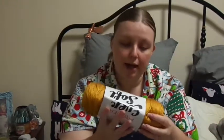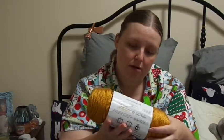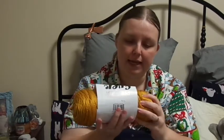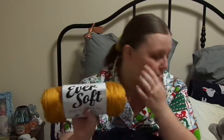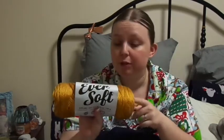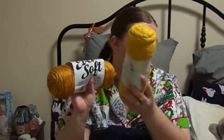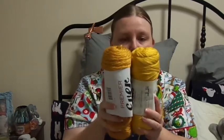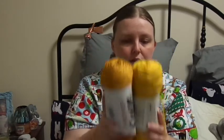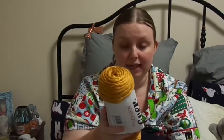The next one I got is in the colorway Mustard, and this is going to look so good for my autumn gnomes, this really beautiful mustard color, because this one is gold and this is the mustard, and you can see the difference in the color tones, and I just think these are going to look so nice together.